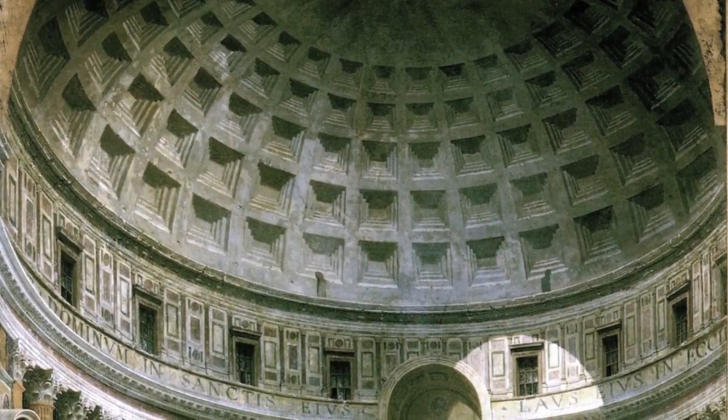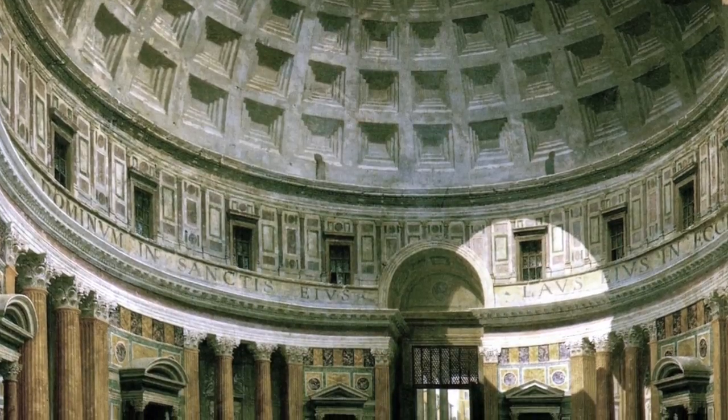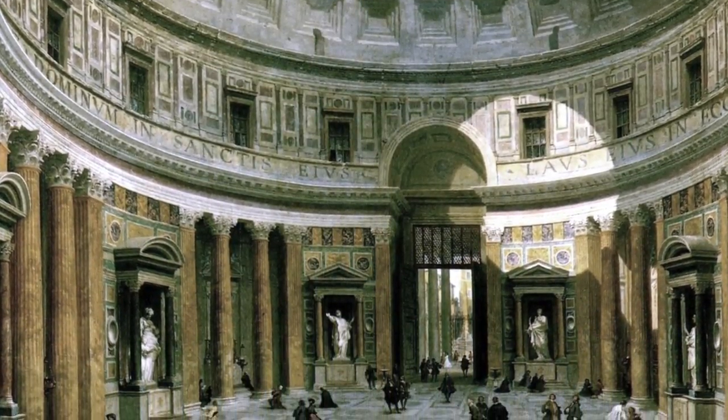In the year 609, Pope Boniface IV converted the Pantheon into a Christian church that was dedicated to Saint Mary and has served as a church ever since.